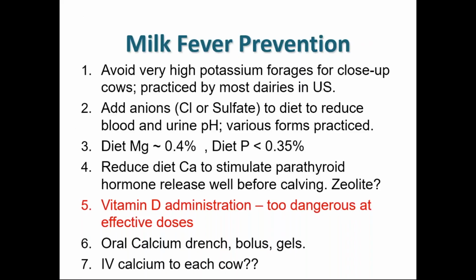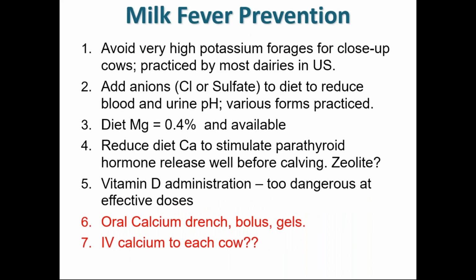Vitamin D comes next. And let's just say that vitamin D administration right now is too dangerous and the effective dose is too close to the toxic dose. We'll move on to the oral calcium drenches and boluses.